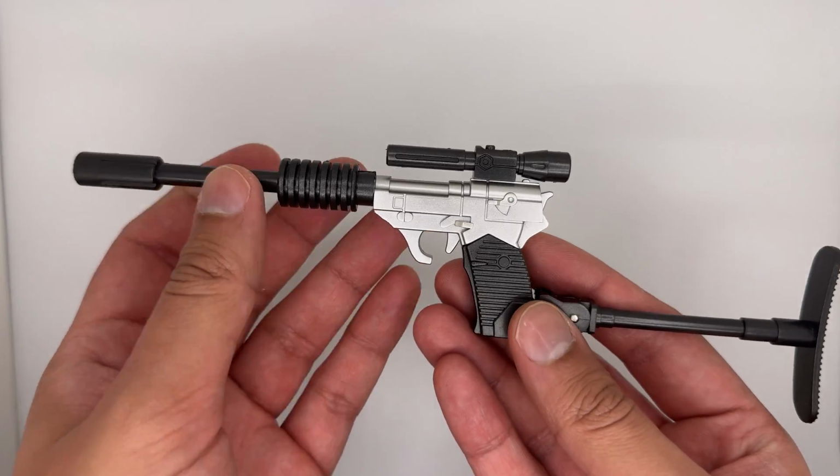This next one is pretty cool. Let me grab it in a sec. I seem to keep misplacing things. I don't know where this one is. Found it. It also comes with a G1 Megatron gun.